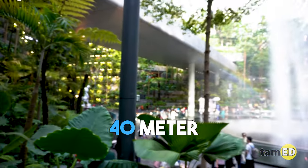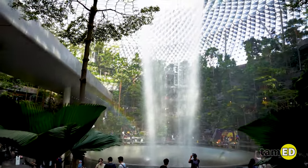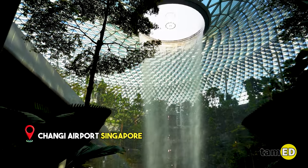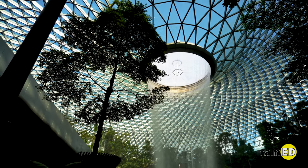And that is, if you look over here, a 40 meter waterfall, a man-made waterfall. We are inside the Changi Airport in Singapore. And this is so fascinating.